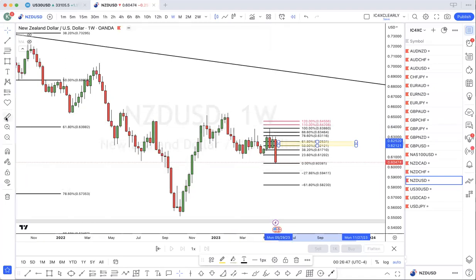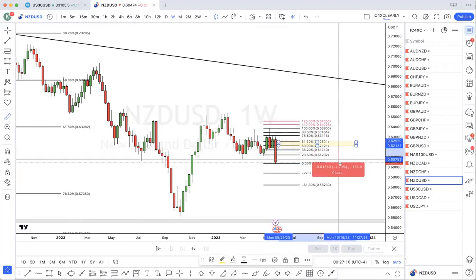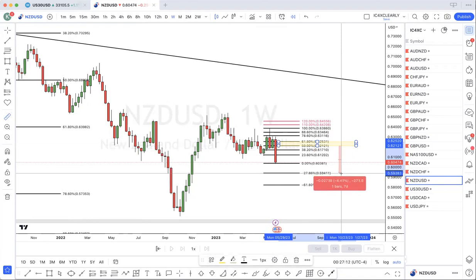The pullback is approximately 165 pips from where price is currently. And like I said, sell down to the negative 27, which would be 273 pips. Okay.